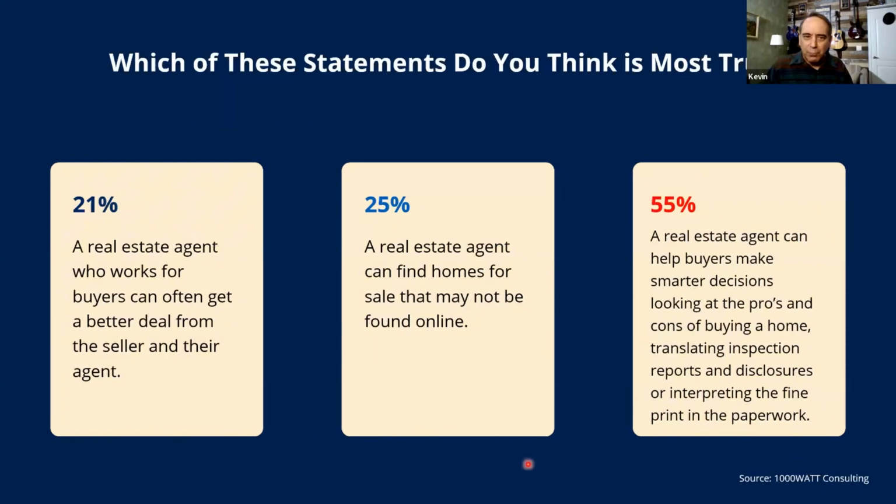Okay. So this is another survey question that we asked. Which of these statements do you think is most true? All right, 21%: a real estate agent who works for buyers can often get a better deal from the seller and their agent.